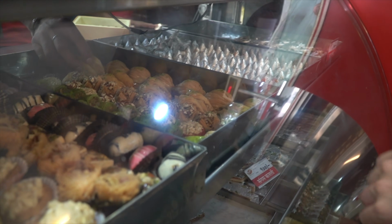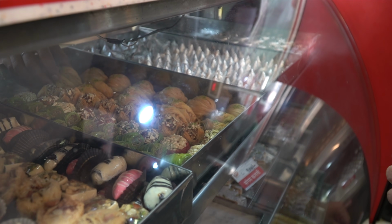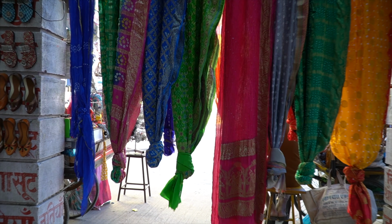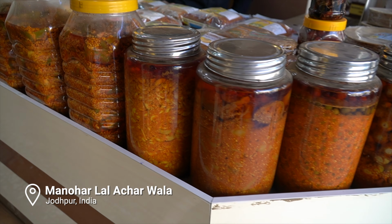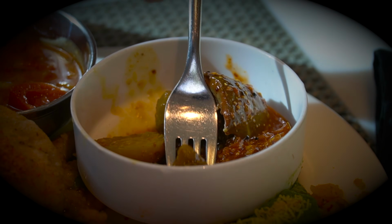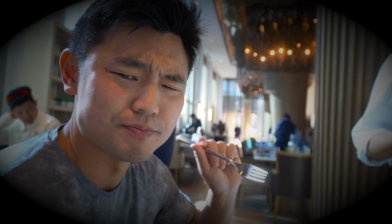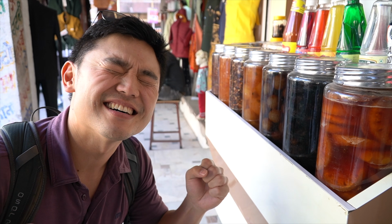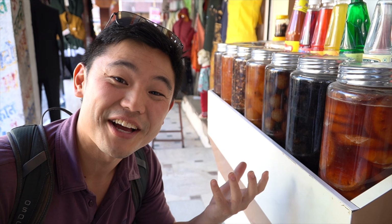Oh, we're like honey, yeah. Baklava? Beach item. This place is my heaven. I love achar, which is like an Indian pickle, but I love this stuff. That packs a punch. And they have so many different types here. Oh, I just wish I could bring it home. Can't fly with it.